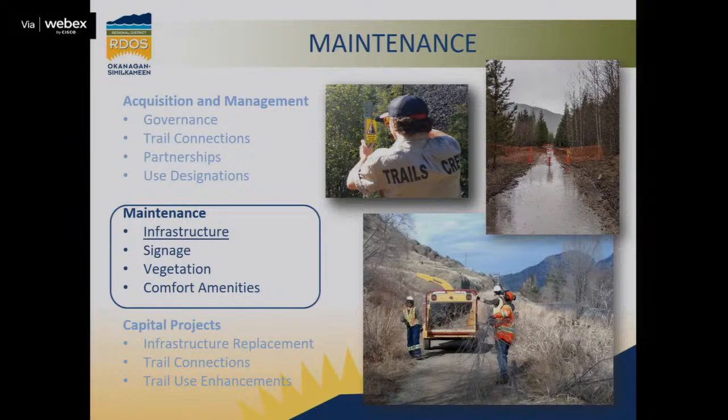Are we monitoring and maintaining ditches and culverts? Are they working well? And are we doing that before it leads to significant issues with the infrastructure?